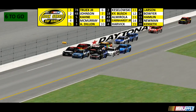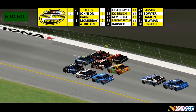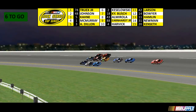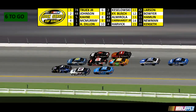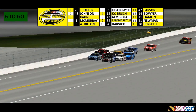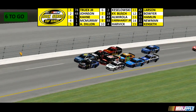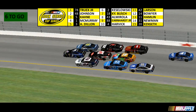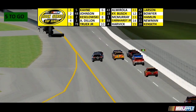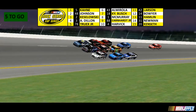You have Casey Kahne getting pushed by Brad Keselowski, Eric Almirola in the middle lane. You have Johnson, Dillon, and Busch on the outside. Truex and McMurray and Dale Jr. and Kevin Harvick trying to find a place to go as they have a pretty good run on the front 8. And now move the 5 of Casey Kahne up to the front. 5 laps of racing to go from Daytona. Brad Keselowski leads. The 48, Jimmy Johnson on the outside. Brad Keselowski making the run on the inside.